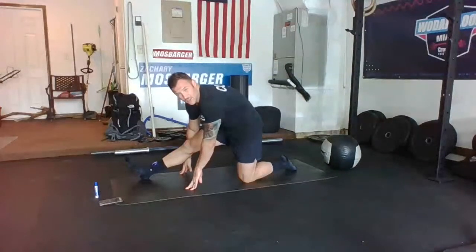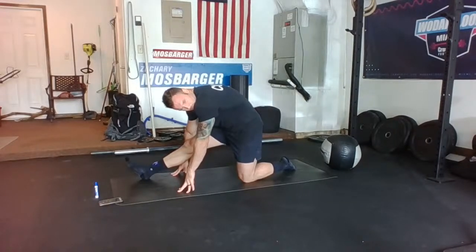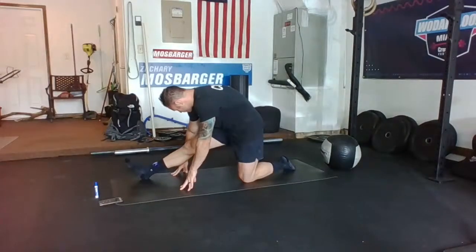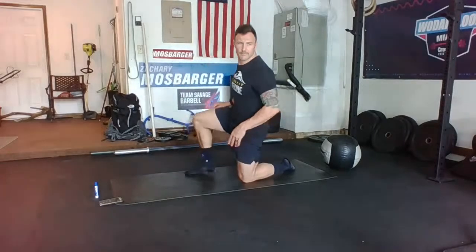If you're tight like me, which is the whole reason we're doing this, you're definitely feeling it in the low back right now, but in a good way. Relax that neck, let the low back get a stretch as well. Ten seconds. 3, 2, 1, switch. Good job.